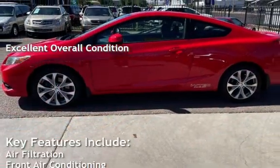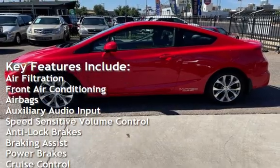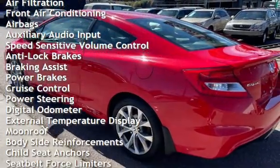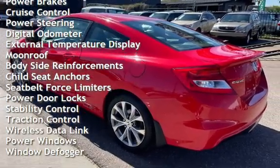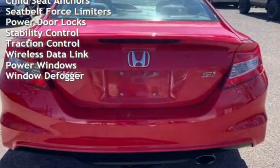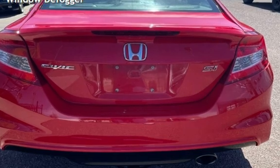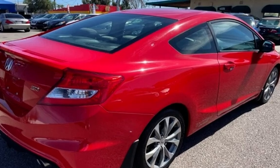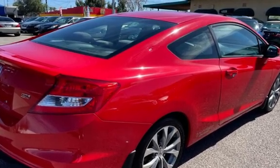Key features include air filtration, front air conditioning, airbags, auxiliary audio input, speed-sensitive volume control, anti-lock brakes, braking assist, power brakes, cruise control, power steering, digital odometer, external temperature display, moonroof, body side reinforcements, child seat anchors, seat belt force limiters, power door locks, stability control, traction control, wireless data link, power windows, and window defogger.